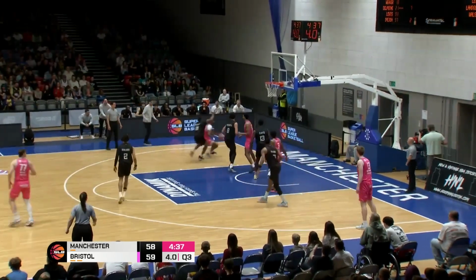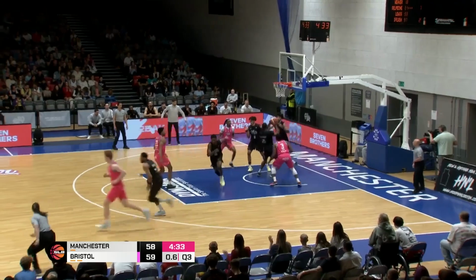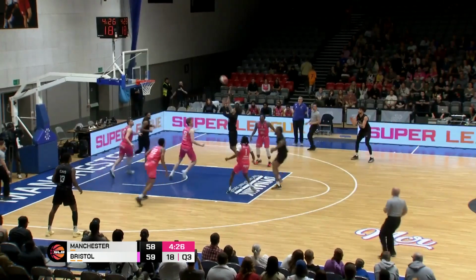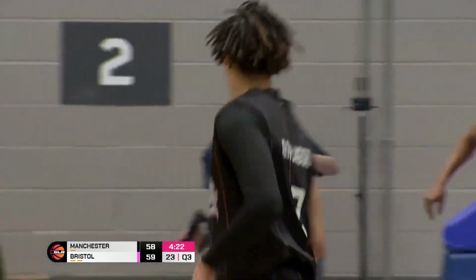Johnson with 4 seconds, loses the ball but keeps it alive. Lewis inside, hook shot, no good. Del Pesh pulls it down. And Ashton Langford racing down the court, pulls up and gets the roll. Manchester back up by 1.